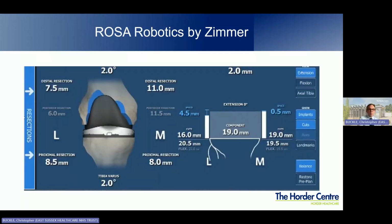And actually, we can get some real-time live data about what the intended procedure is going to create in terms of an outcome, i.e. how much the knee will move, how much laxity there will be in the knee, how much movement of the kneecap there is.